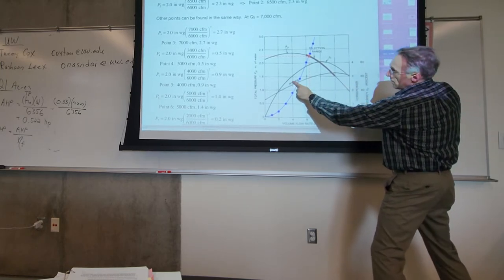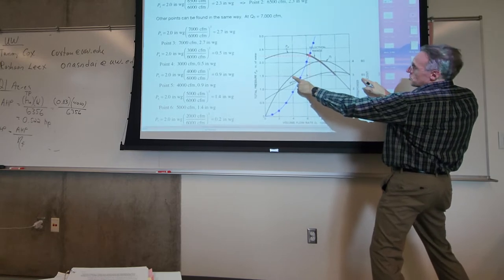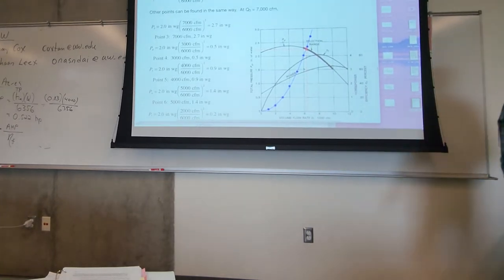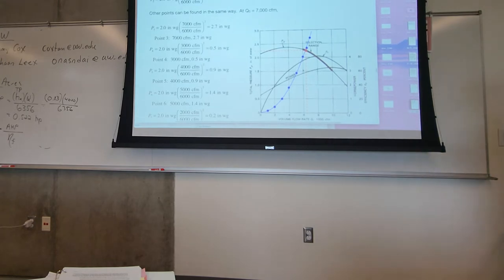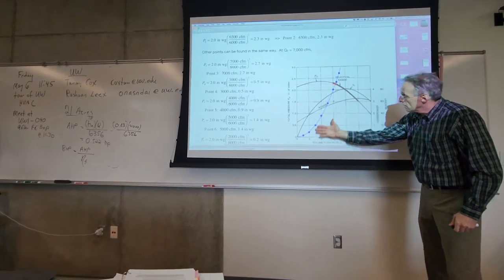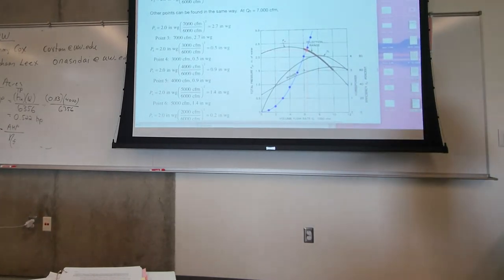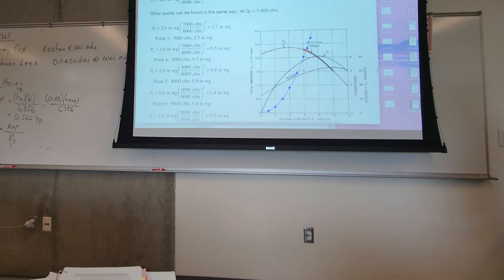And it's going to operate at this efficiency. So we're going to go down to about 60% efficiency. Okay? So that's what I have to do. I have to inspect a bunch of different fans and put my system curve over top of them and choose the best one for my application.